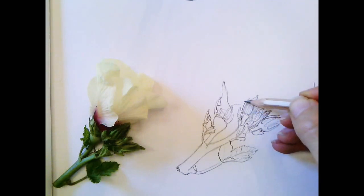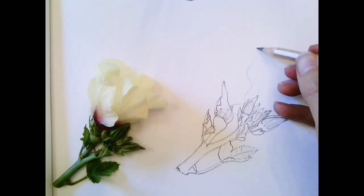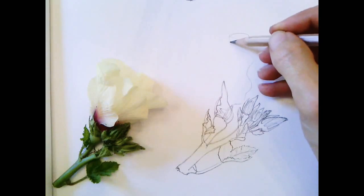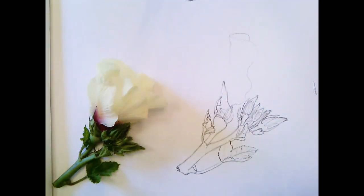Okay, I'm finally getting to the petal. Maybe you should color too, because I'm not even close to being done. I'm, like, just now coloring. Look, I'm just now coloring this. I think I'm making this too big. Let me measure real fast.